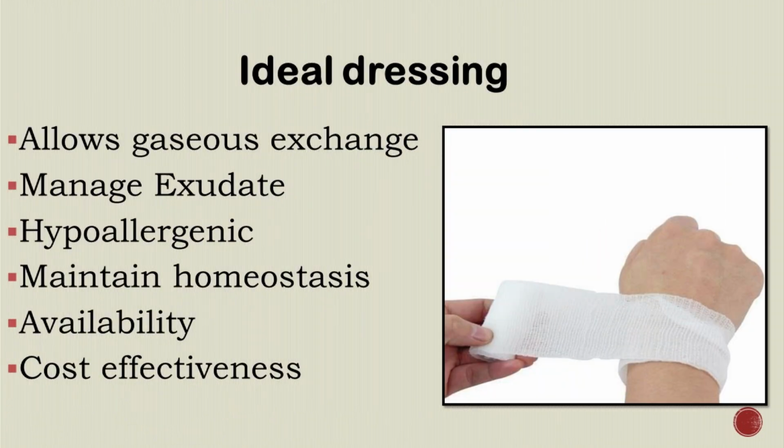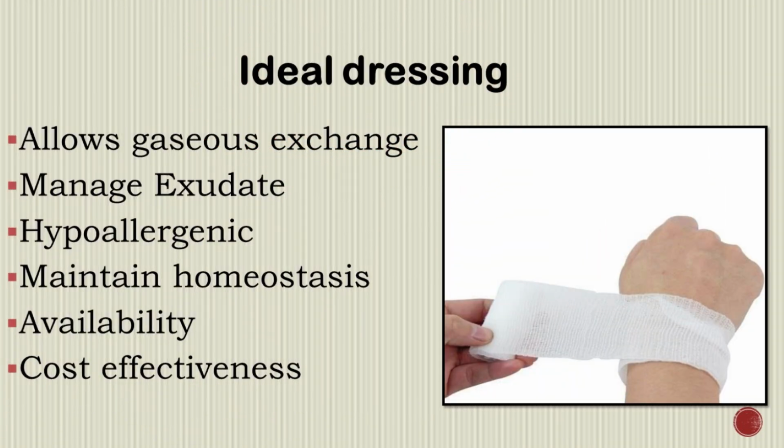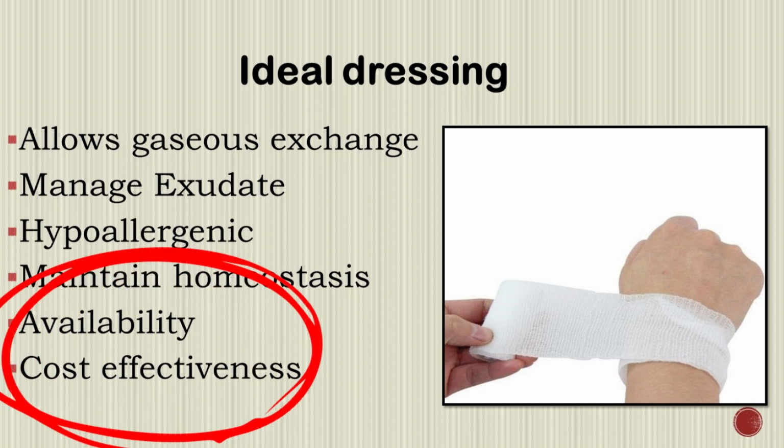This slide here shows the characteristics of an ideal dressing. It should allow gaseous exchange between wound and the outside environment. It should manage exudate and maintain hemostasis. It should not cause allergy, and last but not the least, it should be cost effective. And this point here is the most important point, as many dressings available are quite expensive.